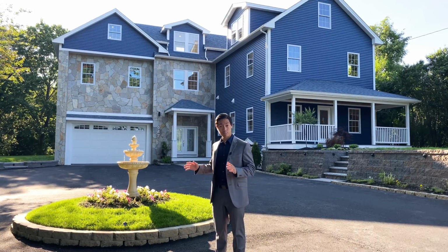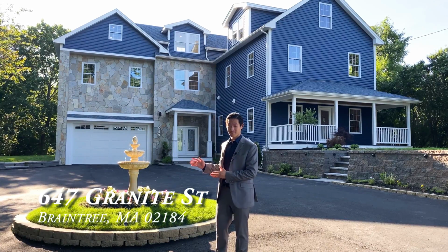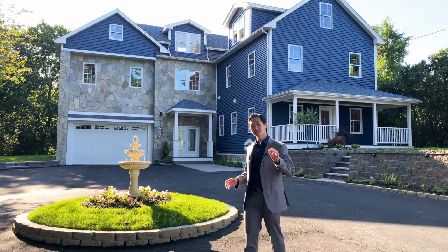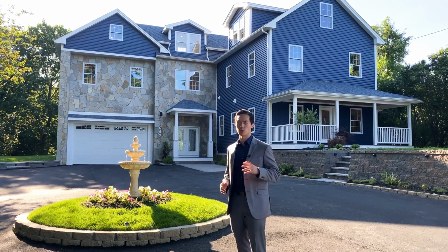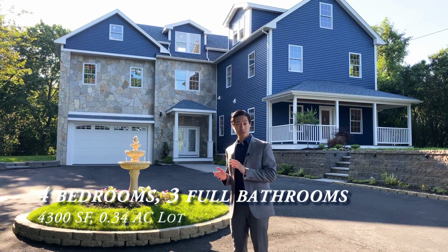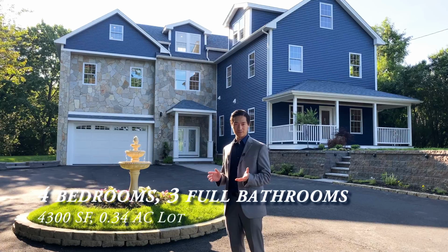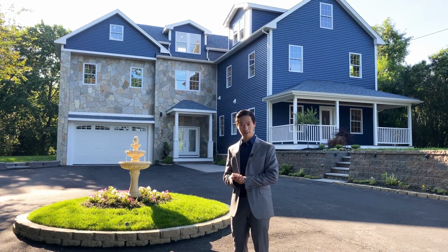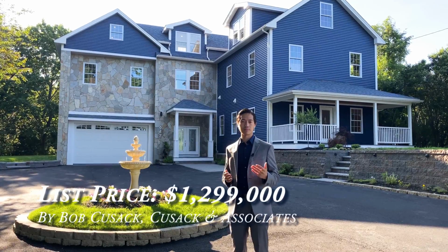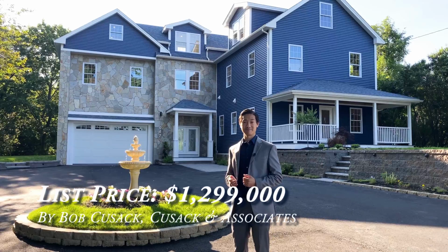We are in Braintree, looking at 647 Granite Street. Now, this looks like a typical luxury home, but there's actually some very cool Feng Shui features, which I'll walk you through later on. So this is a 4,300 square foot home with 4 bedrooms, 3 full bathrooms, sitting on a 0.34 acre lot. This is currently listed for $1.3 million by Bob Cusack of Cusack and Associates, who I'd like to thank for letting us see this house today.